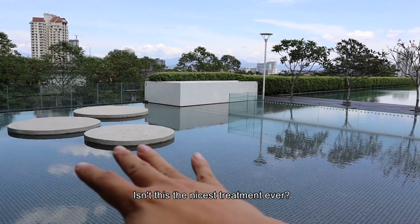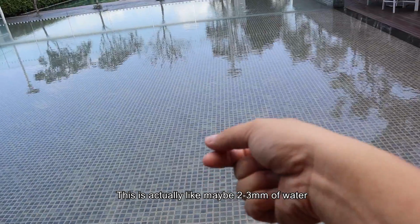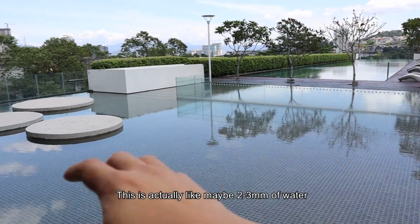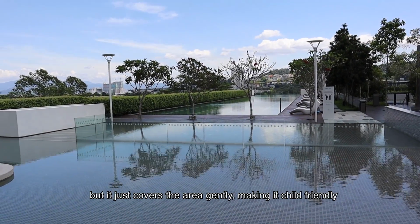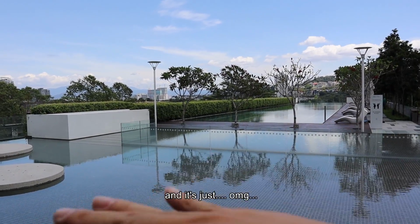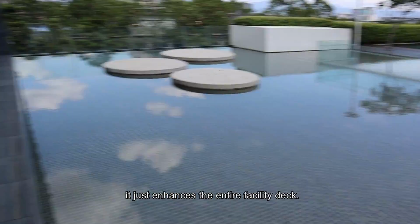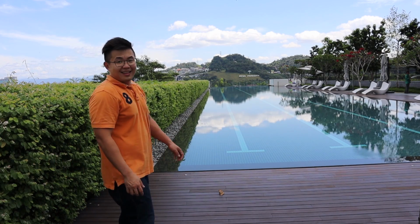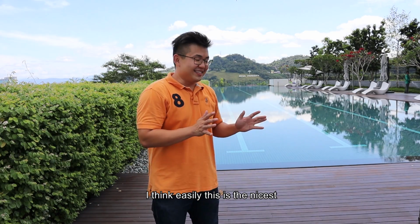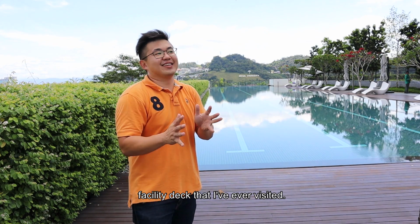Isn't this the nicest treatment ever, right? This is actually maybe 2-3 mm of water, but it's just covering, which is very child friendly, right? And oh my god, you look at the reflection of the sky, it just enhances the entire facility deck. I think easily this is the nicest facility deck I've ever visited lah, right?